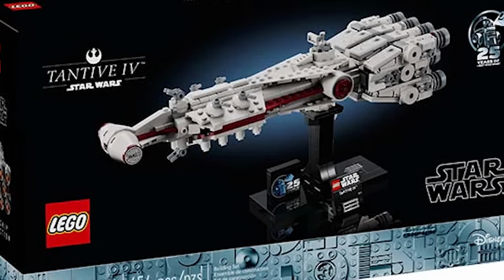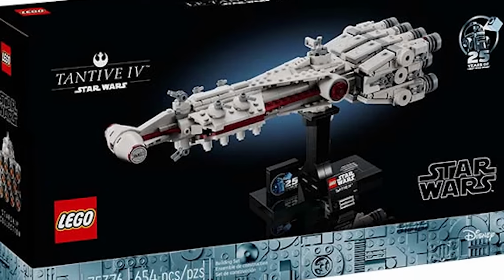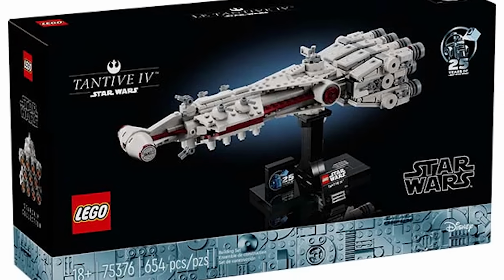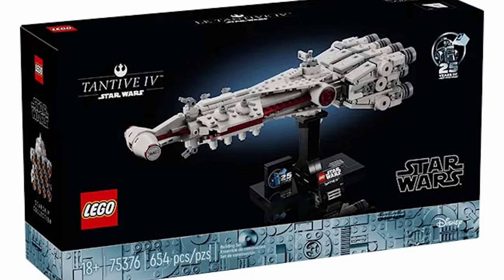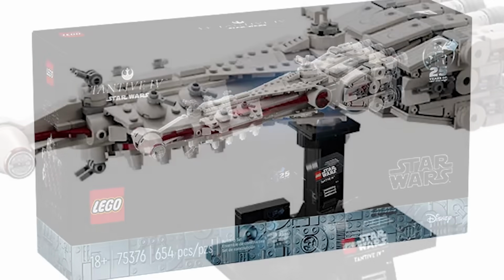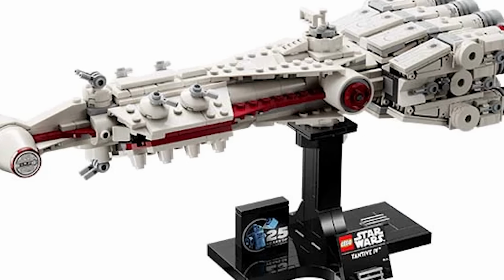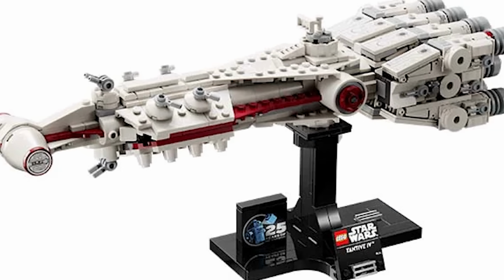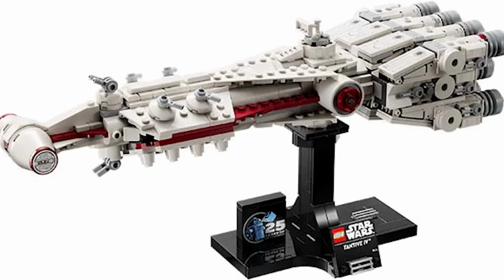We've got set number 75376. This is the Tantive IV, retailing for $79.99 USD or $99.99 Canadian. Has 654 pieces. This looks really great as well. It's just so iconic. It's like the first ship, obviously, that we see. So I'm very happy to see this here.